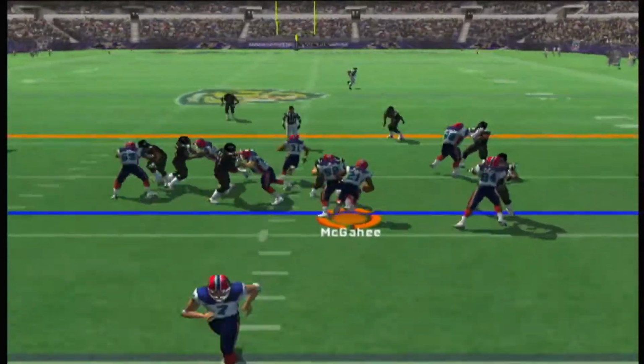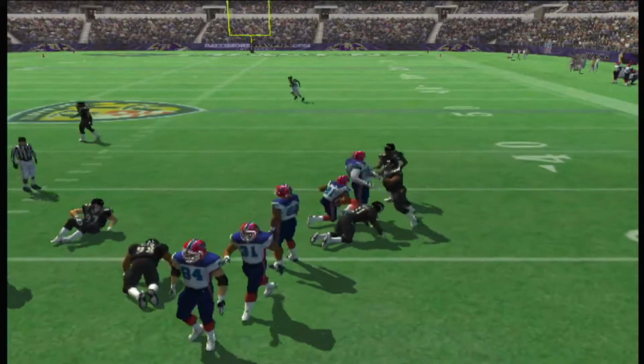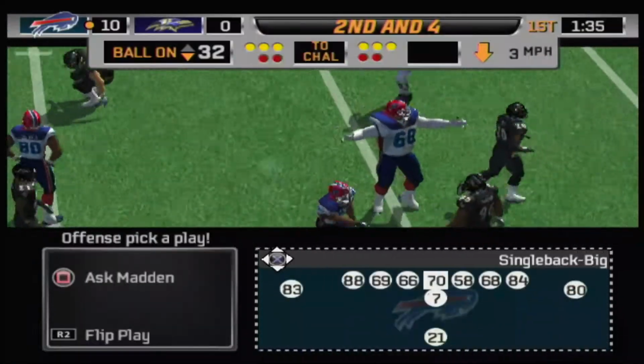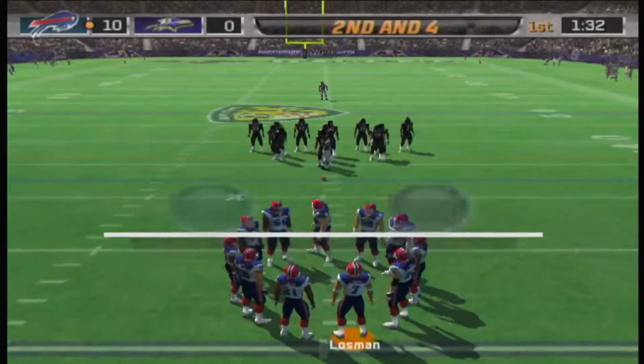Baltimore using 3 linebackers. You give it to the halfback. McAllister is there for the tackle. With the carry, McGahee runs it through the middle, a gain of about 6. About 4 to go.